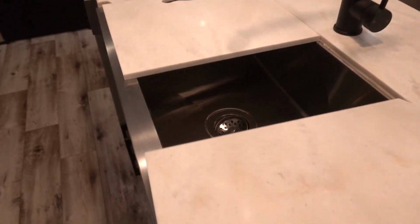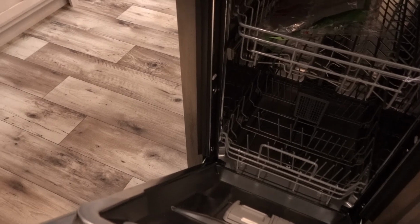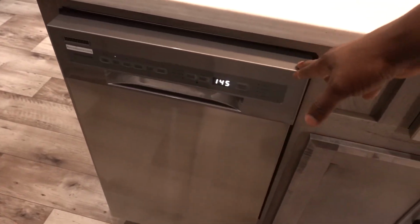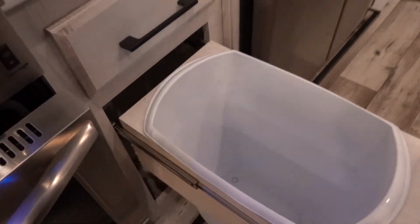This is a farm style sink. It doesn't have the divider, so this is perfect. And then this one here has an almost residential size dishwasher. I've never seen one like this. This is actually the best one I've seen so far. And then you have a lot of storage below the sink, which means you can put a trash can there, or they might just give it to you right here. Wow.